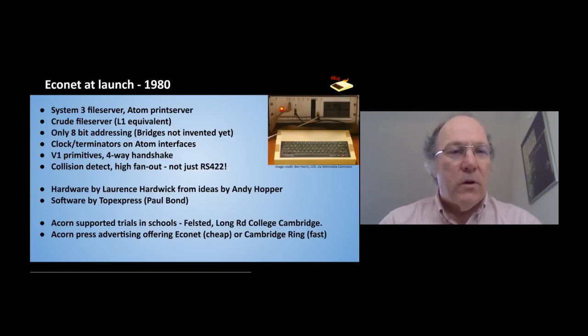So in detail of what you had, there was a system 3 as the file server. There was an Atom acting as a print server. The file server at that stage was fairly crude. It was equivalent to what we called a level 1 later on. So it was using the Acorn DOS and just serving out the existing disk structure, no directories or whatever.